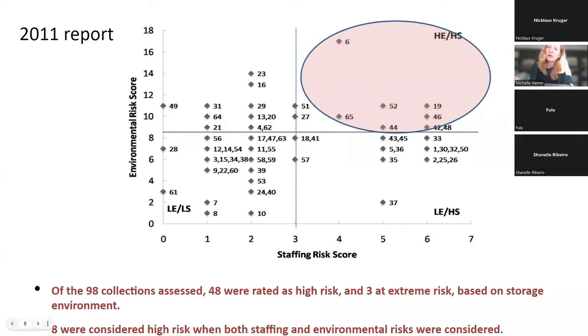So you can see even collections that have a high staffing risk, so they have very few staff, like number 37 at the bottom, they have very few staff, but they have very good environmental conditions, storage conditions, and so it's still quite a low risk to that collection. So it just shows if you've got good conditions, even if you don't have enough staff, your collection is not at high risk. So of the 98 zoology collections that I assessed, 48 were at high risk and 3 were at extreme risk based on the storage environment and the staffing.